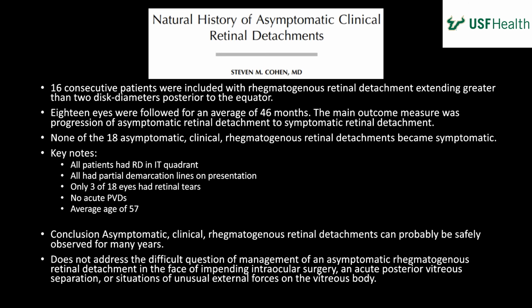But that still doesn't address the difficult question that you can have when you have asymptomatic retinal detachments, and that if you're ever considering cataract surgery for these patients or any sort of ocular surgery, what's the risk of that progressing or causing a progression? And if there is an acute posterior vitreous detachment, how does that change things? Or any other unusual situation?